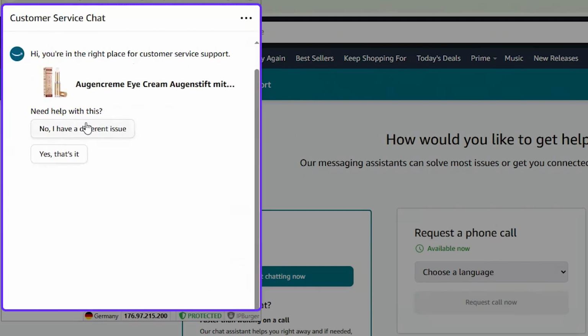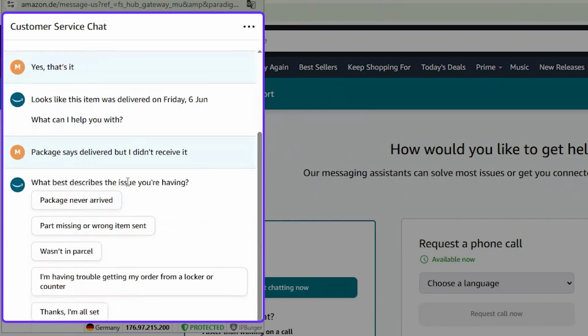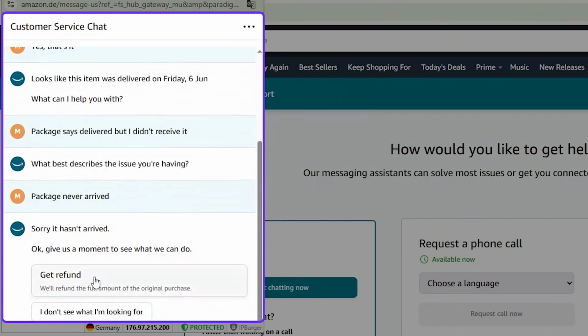And then in the automated chat, you select Report Missing Item or Package. And then you reply, entire package is missing. And then again, package is missing. And then you just answer any follow-up questions that they ask, because Amazon support is usually fast and straightforward. They will issue a full refund. You will just need to confirm the refund method. I usually go with the original payment method. It's simple, it's clean, it protects your business.